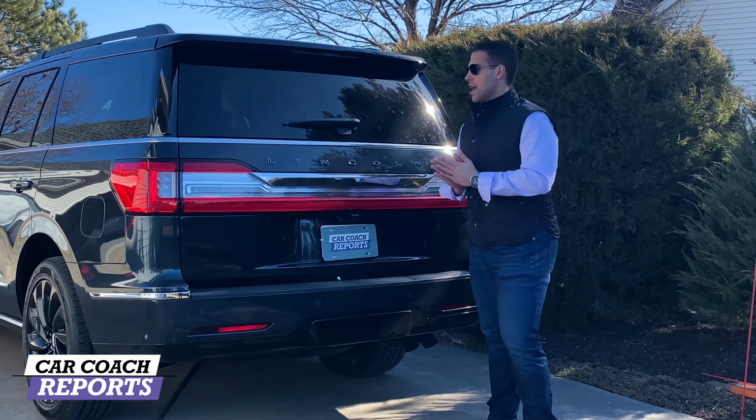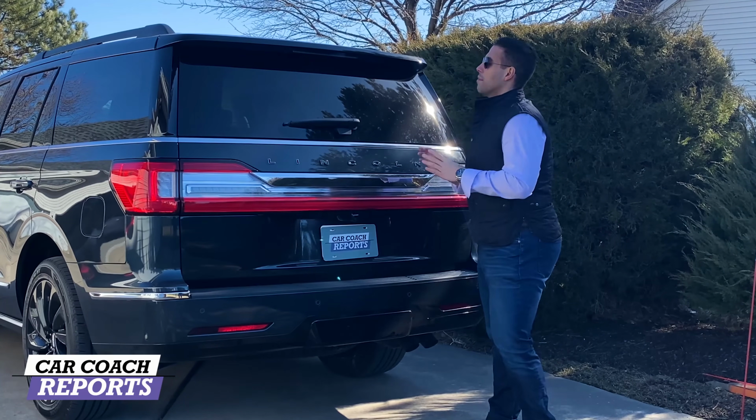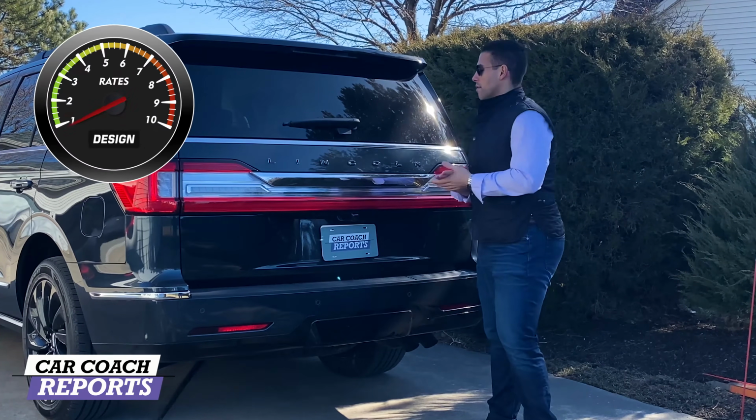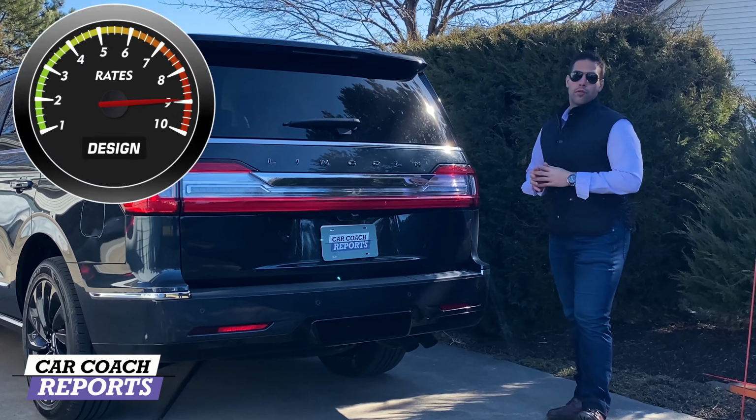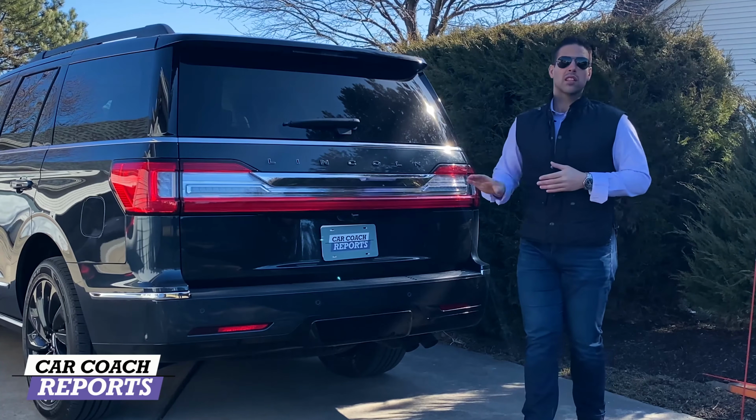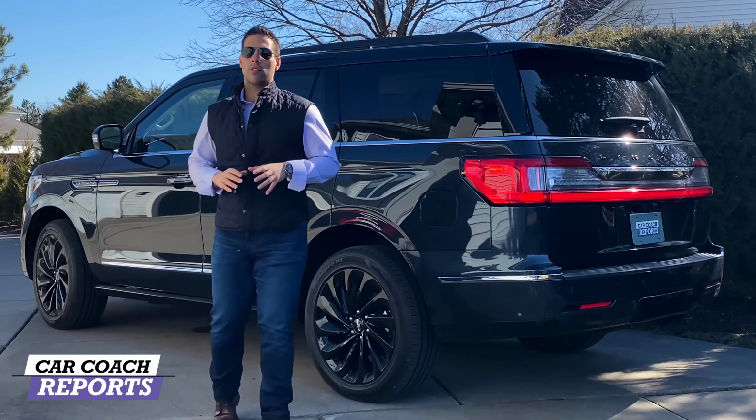I can't find anything about the design that I'm not a fan of on this car, and for that reason, I'm giving it a 9. Absolutely love it. It's killer, very smooth. I would drive one of these. Love it. Let's talk more about the quality now.